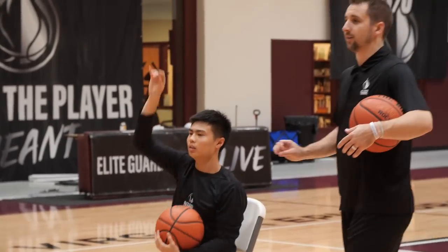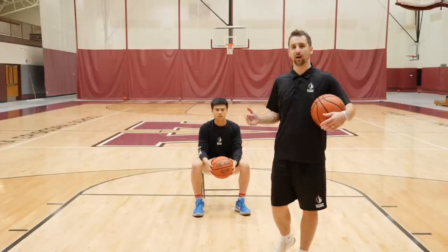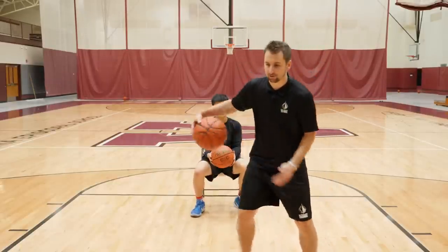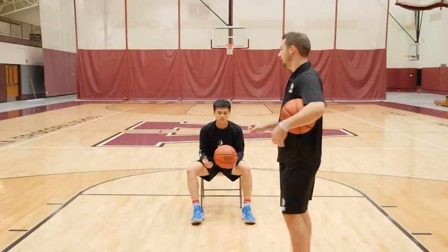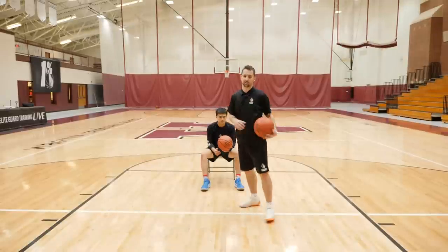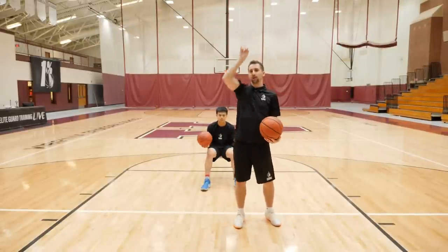Great work. Now the very last one in the series is we're going to slide up on the edge of the chair, and we're either going to go underneath our legs, simulating it behind the back, or you can go through your legs, similar to between the legs. And we're going to build to the final stage of that series where it's pick up out of a move, shot, stick the follow through, catch with your off hand.